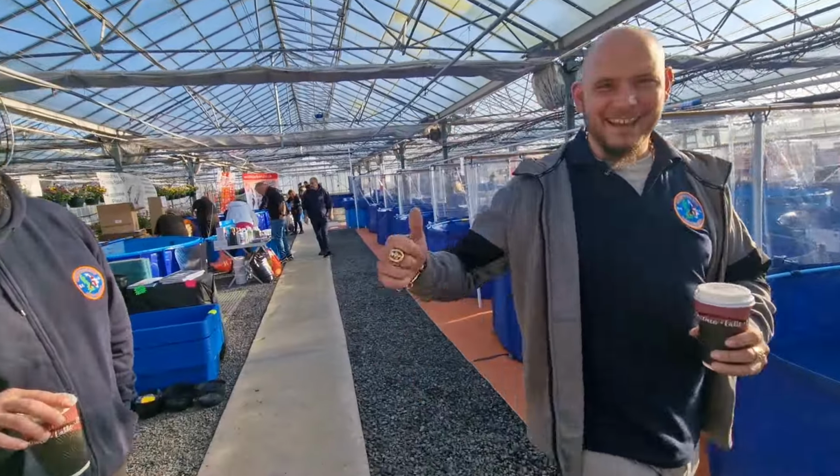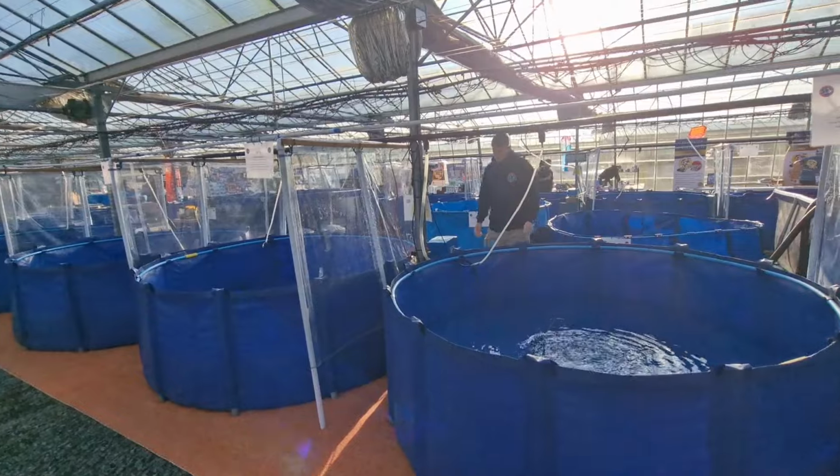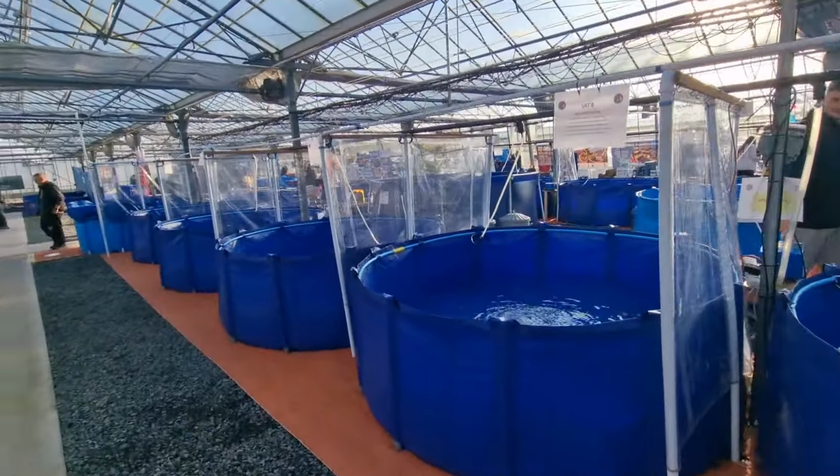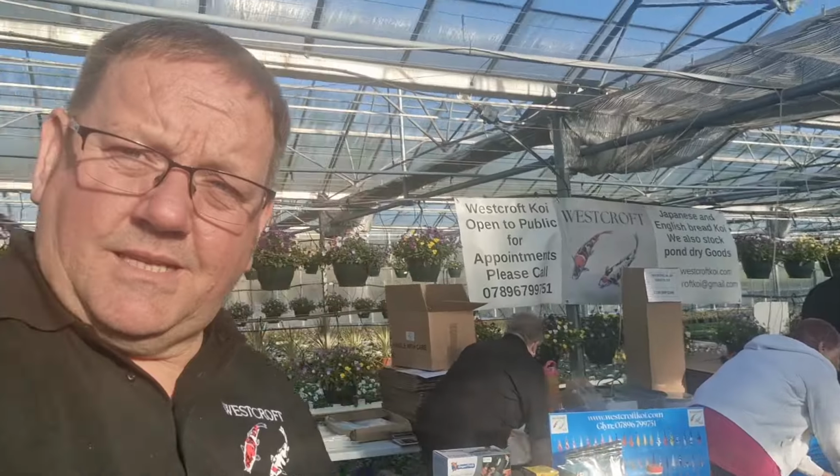Here's the two main men, the bouncers. The bouncers, these are. And I'll try and get round the show ring tomorrow, and we'll have a look at that. So I better go and help these lot here again and get stuck in, and I'll catch you later in a bit.